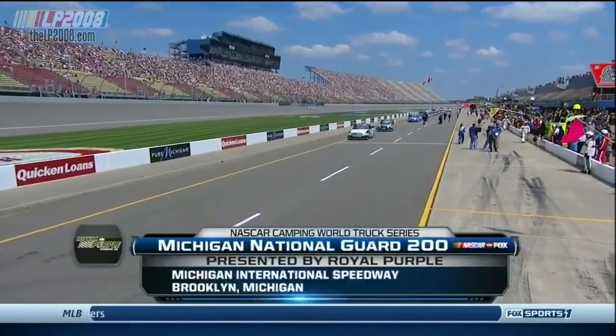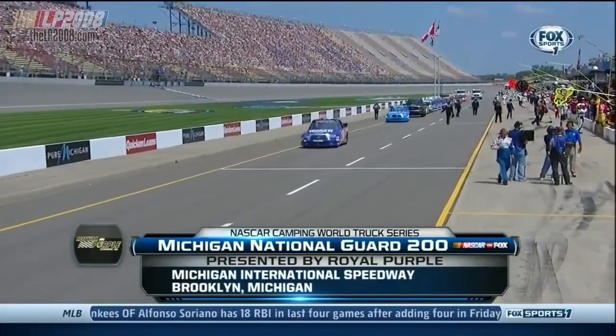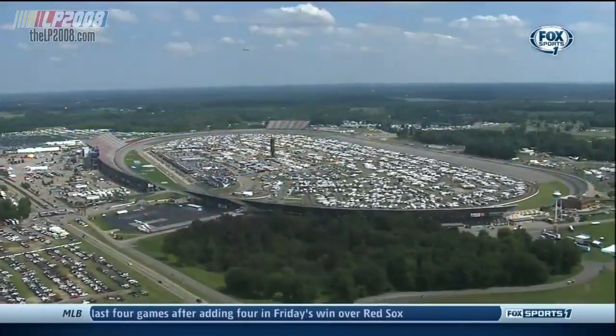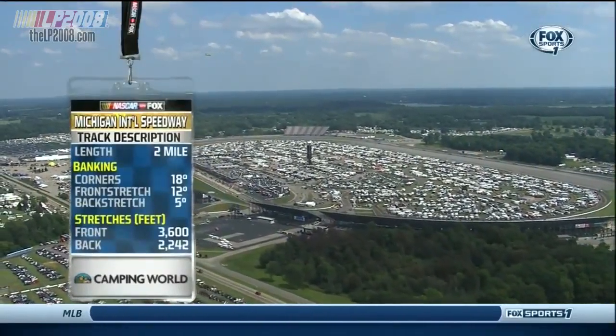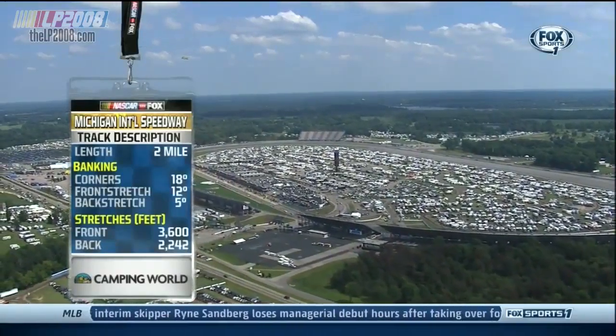Trucks rolling off of pit road as we're getting ready for the Michigan National Guard 200 presented by Royal Purple. A gorgeous day here in the Irish Hills of Michigan. Take a look at the numbers for this 2-mile racetrack in our Camping World track description. Incredible speeds here, upwards of 190 miles an hour as you enter an 18-degree corner.